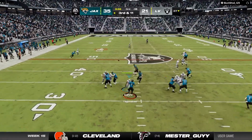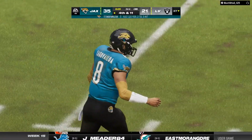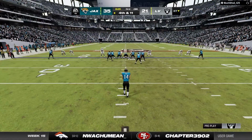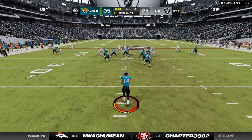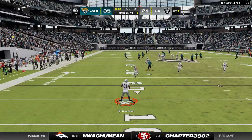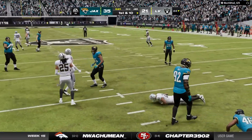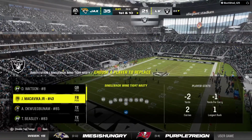Throwing now is Tagovailoa. And it's incomplete. Took a shot, couldn't connect. How about some applause for the defense there? They forced him to throw that one into coverage, and just like that, they're staring at a 4th down. Well done. And on 4th down, on is the punt team sending this one away. And shedding through the tackle. They'll call it a punt of 44 yards. The return was for 7. And the Raiders will take over now 1st and 10.